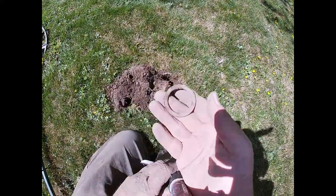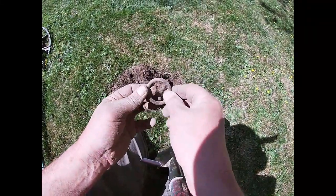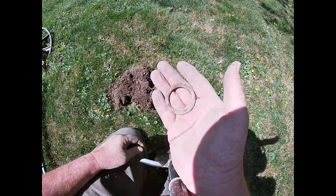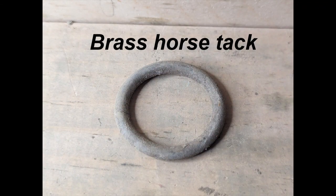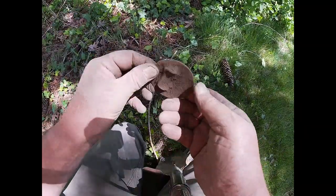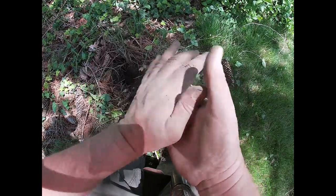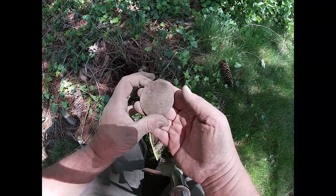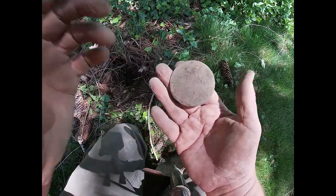Well, at least it's something else old. It's just horse tack. This would have been a connector for a harness or leather or something. On to the next. Well, and here and there's something old. There's an old bridle rosette from a horse. Would have been all shiny and decorative. I don't think there's a design on it. I'll clean it up. You'll see. On to the next.